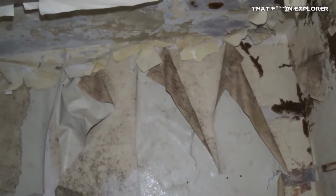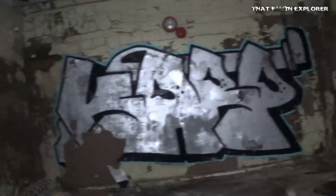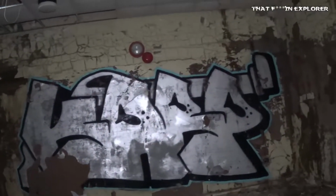Lots of wallpaper peeling here. Any idea what actually part of the hospital this would have been? It's just an old hospital. I think it's just the old children's. Was it children's? You sure on that? I'm pretty sure. That sounds right from what I read.